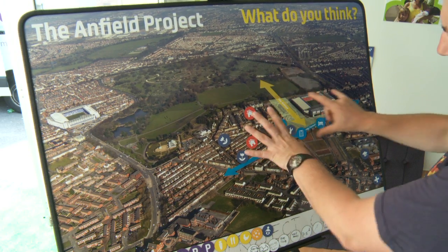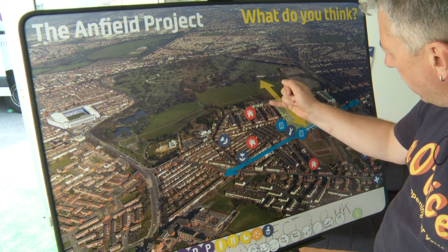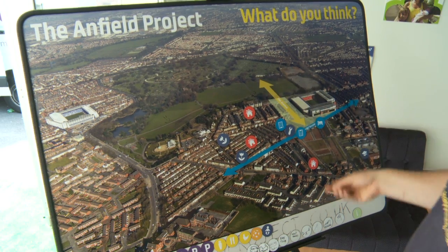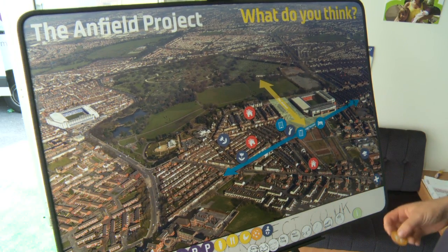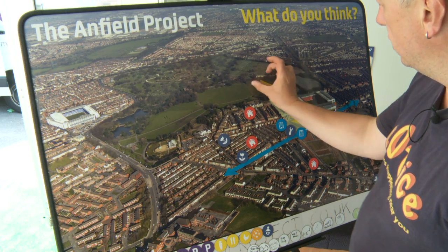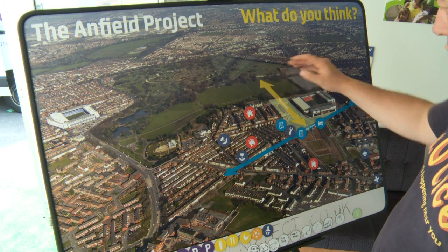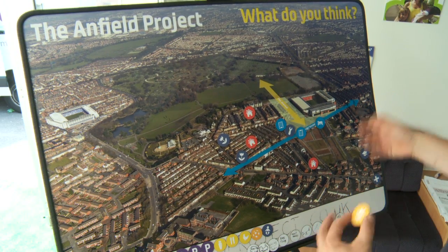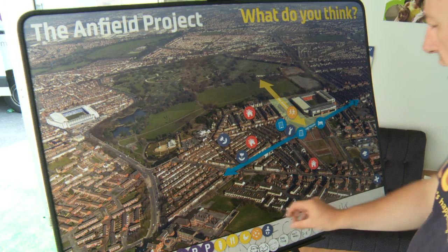At the moment, if you're on this side of the park, the only access to the park is a very small gateway down by one of these houses, and it's hidden away, the area has its back to the park, so to speak. And one of the attempts is to create this long avenue, a walkway through to the park, all the way through to Priory Road, that'll link up all this activity. And so that will start to have things like a fan park on it for match days.